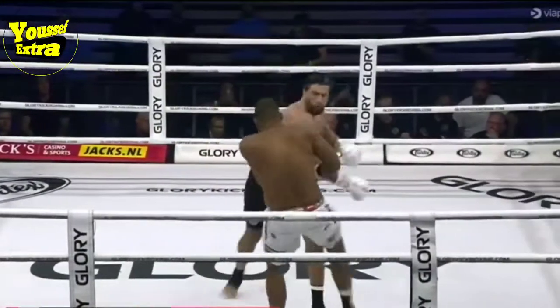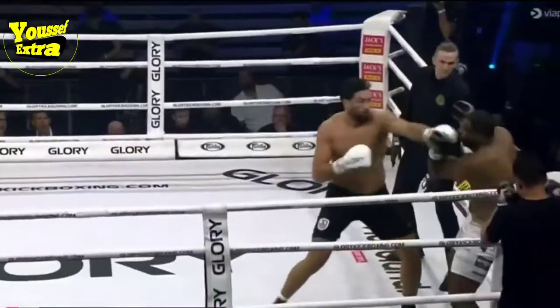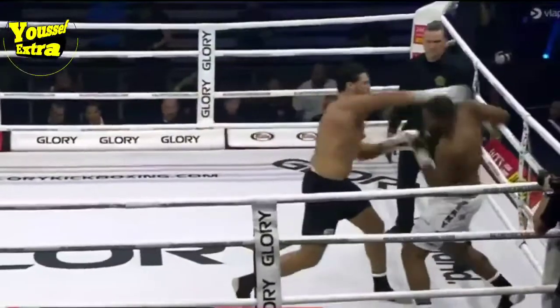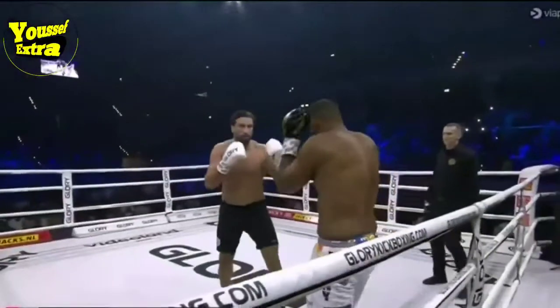There's the jab again. Oh, and they're fighting up! Look at these guys go! Saddik getting the best of it. Those straight punches from Saddik are powerful. Big right hand with the guard. And Benny's still staying in southpaw. What an exchange.